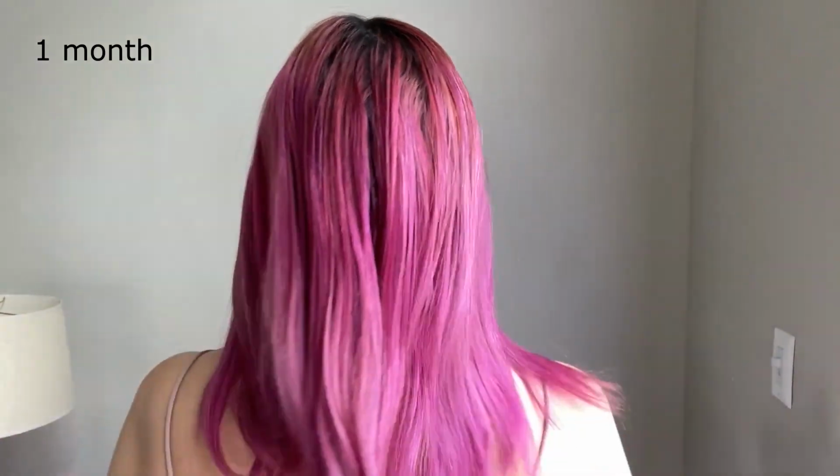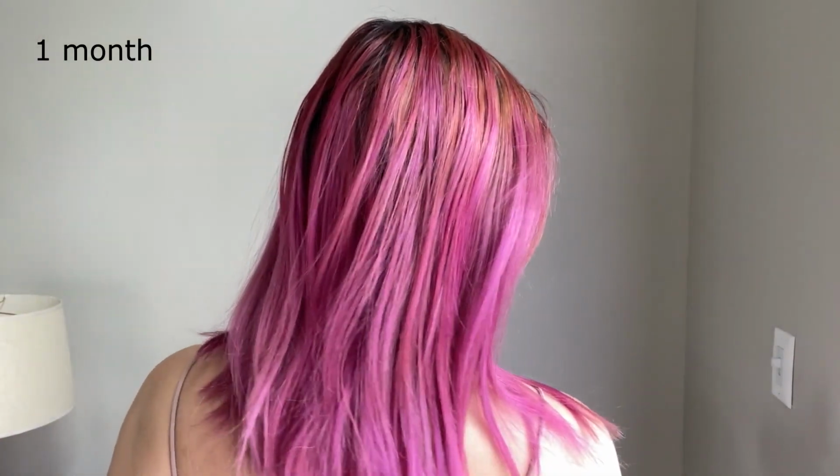And so at about a month after coloring my hair brown, and then raspberry, I should mention that, this is what my hair was looking like using the clarifying shampoo. So as you can see, the color was still pretty vibrant on the ends, but towards the top, there were definitely parts that were not the same color. It was looking a little weird.